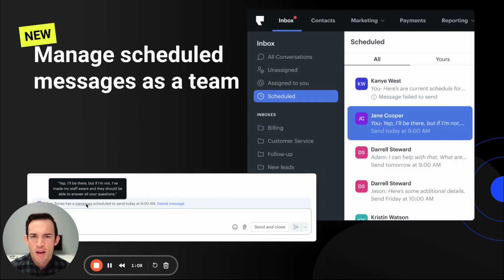Next up, of course, you're working in Podium as a team all the time, but in the past, it hasn't always been easy to manage scheduled messages as a team. Maybe you could see them, but they were hard to find. Maybe there's a team member who was out for a day and you needed to update a message that they had scheduled and you found you couldn't do that. Now those things are possible.